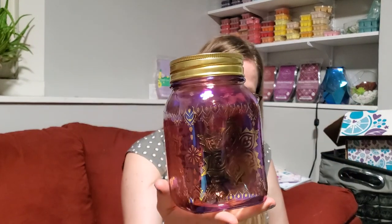And then the last one, I had to get a warmer. Not that I need one, but I had to get one. I had to get the mandala warmer. And like I said, I already tried to film this once, and so I already unboxed it. So I have it all plugged in here and stuff, but whatever. I'll still show it to you. So this is the mandala warmer.